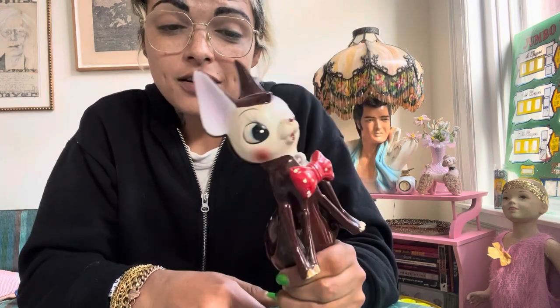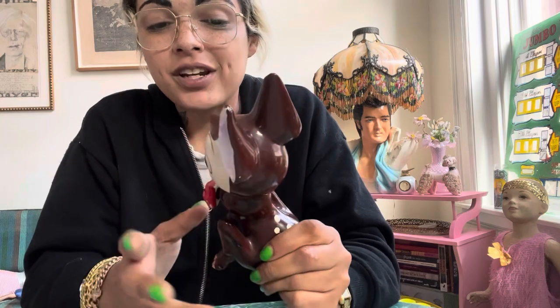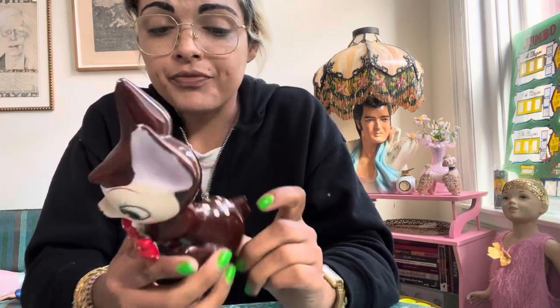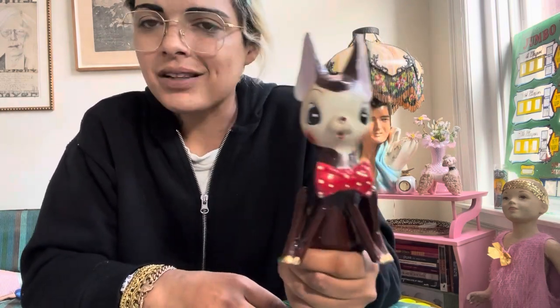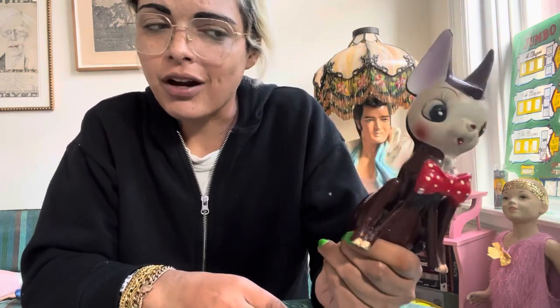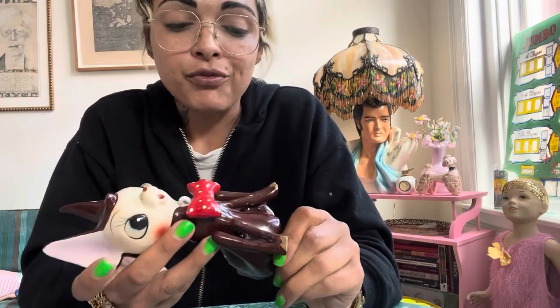I'll probably end up putting about $49 on it, plus shipping maybe, you know, which is essentially half the price it's asking on eBay. But like I said, if you go into sold, you're not gonna find the $120 price tag on this guy. It's a really good deal, $4.